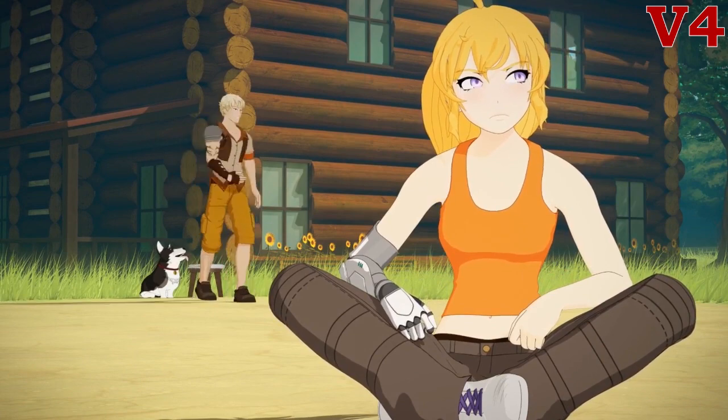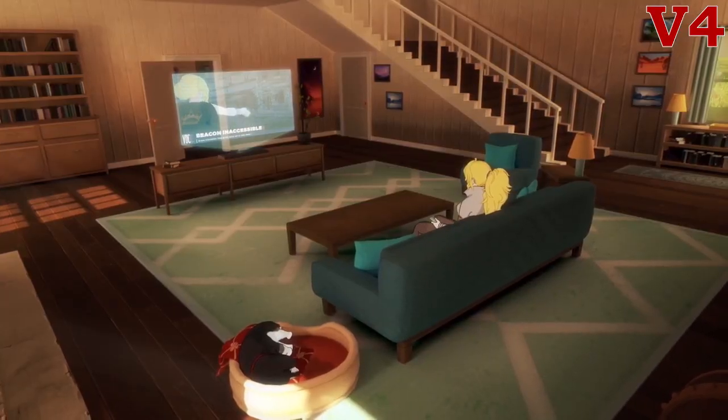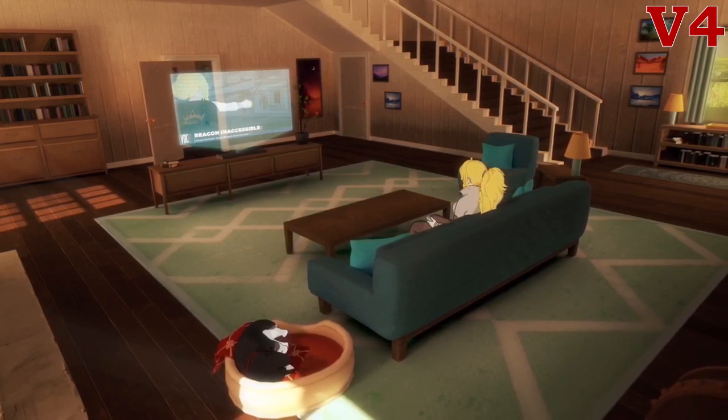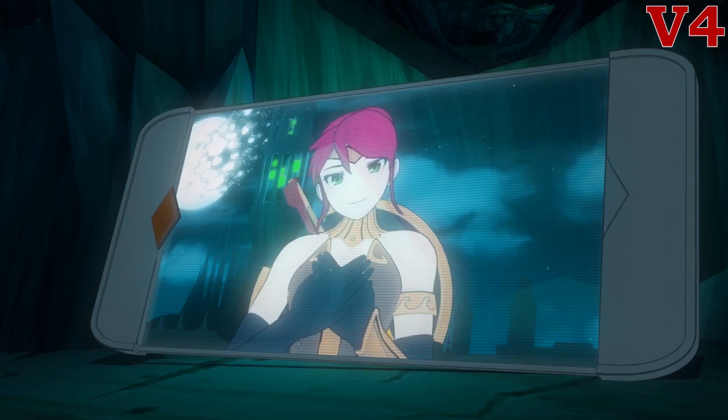Practically every set they used in Volume 4 was new and was made in the off-season. The story leaves Beacon Academy behind, and any time Beacon is shown, they either use a shot directly from Volume 3, or they whip it up in Poser again.